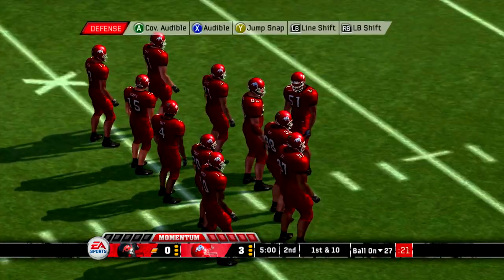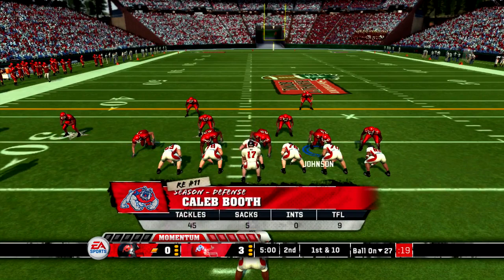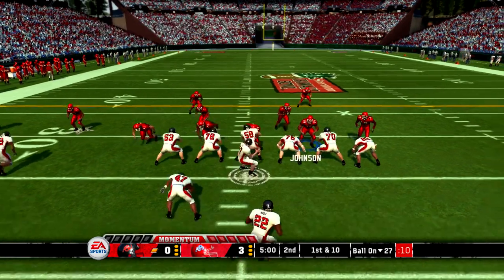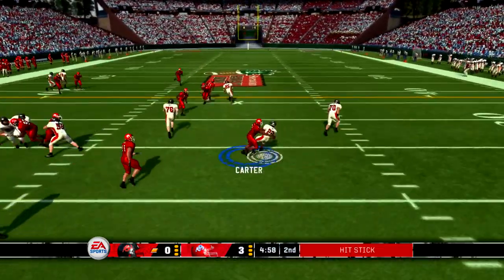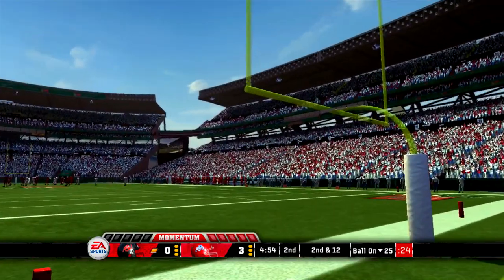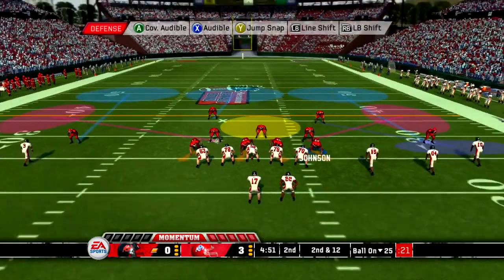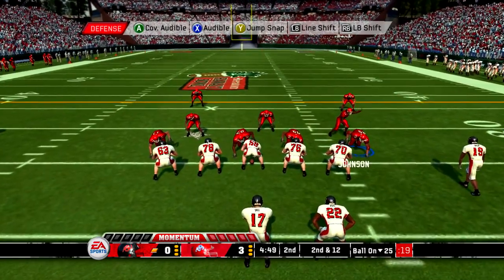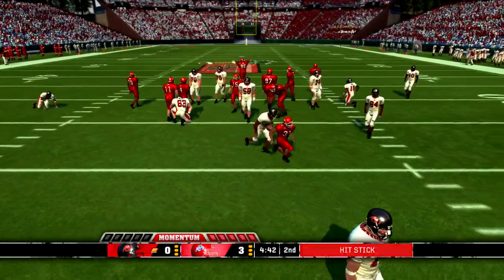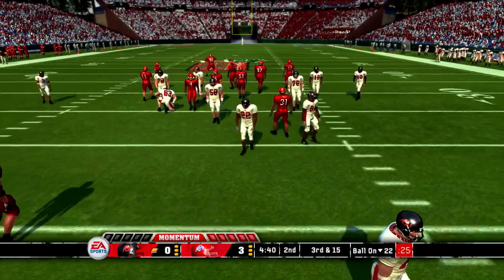First and 10, ball on the 27. On first down, he lets it go, and they hit him in the backfield. They're stopped 2 yards behind the line, so that'll make it second down. Hall comes to the line with three wide. Right into the air, and they got to him before he could get back to the line. A loss on that one as he couldn't get past those big linemen.